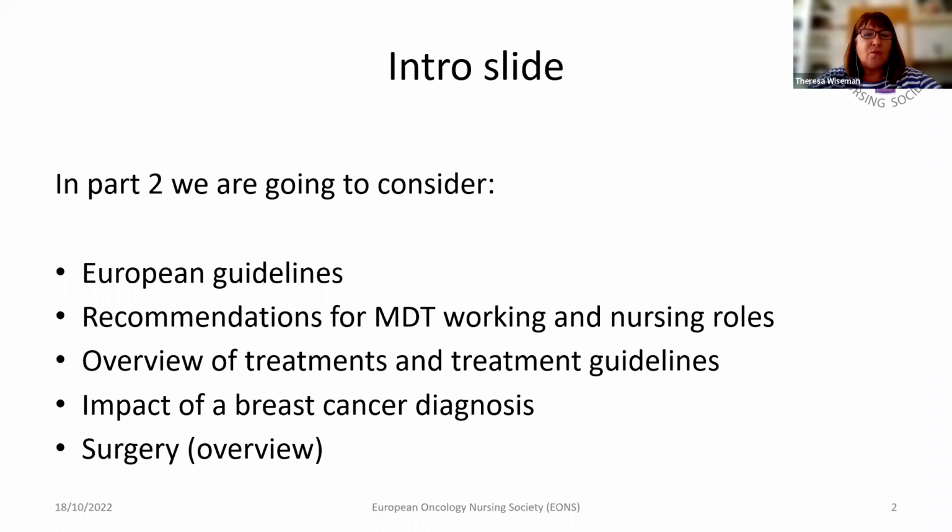In part 2, we're going to consider European guidelines, recommendations for MDT working and nursing roles, an overview of treatment and treatment guidelines, the impact of a cancer diagnosis, and we're going to include an overview of surgery. We're including surgery in this part because most people have surgery, and it means that we can focus on adjuvant treatment in the next webinar. So I'll hand you over to Mandy.